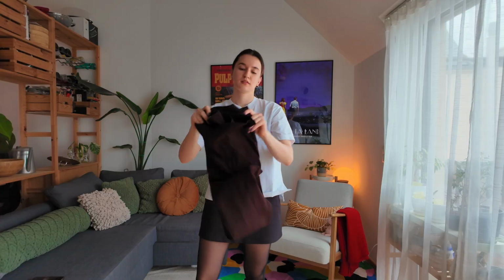The pieces that I received are perfect for fall, so I'm very excited to have a look at them. There are some one size only items, which is always a little bit scary, so let's go through them and see how it looks. We're actually gonna start with a one size only item. It's a brown knit dress.